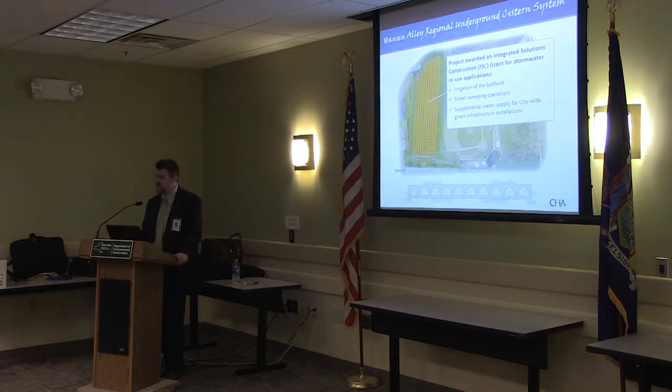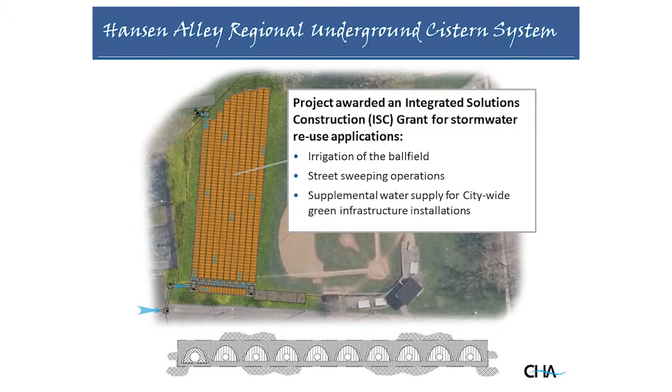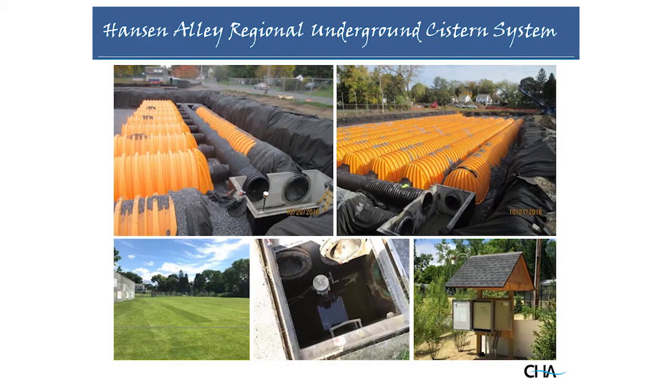One of the other projects we did up in the Woodlawn area involved putting in an underground cistern system below the ball field out there. So we have huge storage cells beneath the ball field, providing 750,000 gallons of storage. Again, the outlets are controlled using the OPTI control system. And we actually got a grant to go in and modify, and we're going to use the stormwater that's collected for irrigation of the field, as well as possibly some of the street cleaning operations within the city, and also possibly make that water available for maintaining and watering other green infrastructure installations in the city.